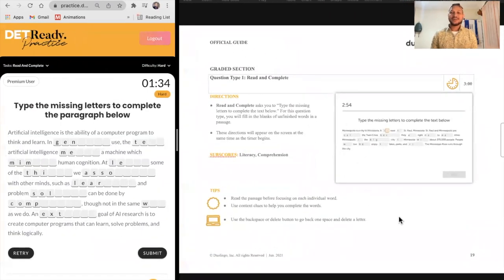But the funny thing is that the Duolingo test is very funny. As you get the questions right, the more the test gets harder. That is why they say it's a computer adaptive test.